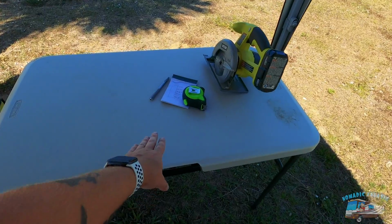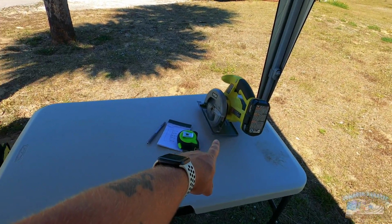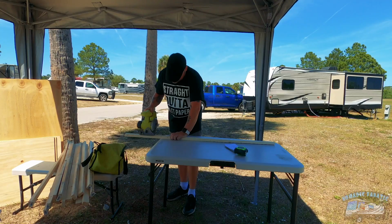Go outside. Here's my outdoor workstation here with some shade, thankfully, yes. I've got my portable picnic table here set up. Gonna be using my cordless Ryobi power tools. And there's the wood. Everything's ready to go.